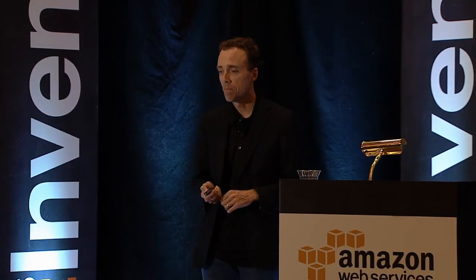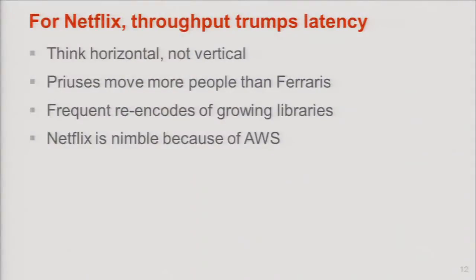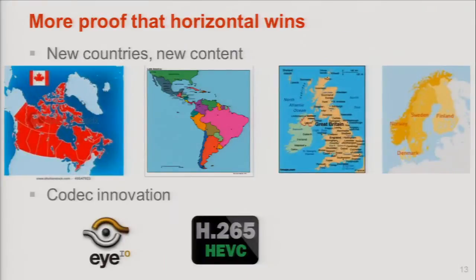So again, the media pipeline, the story is, for Netflix, throughput trumps latency for our use case. And so it's very highly suited for the cloud. So we're thinking horizontal, not vertical for this use case. And so Priuses move a lot more people than Ferraris. And Netflix is nimble.